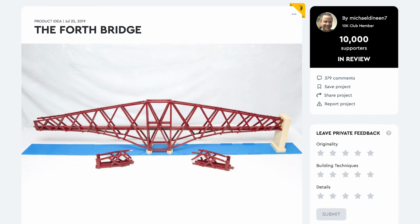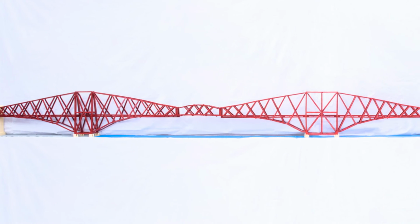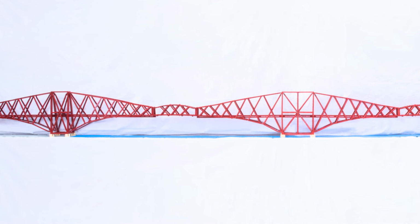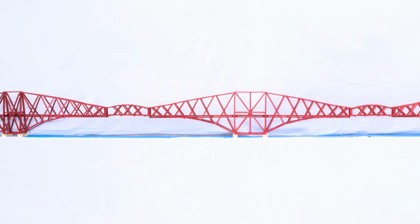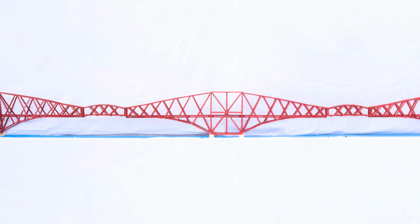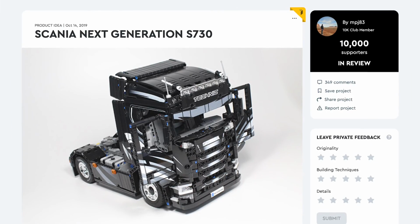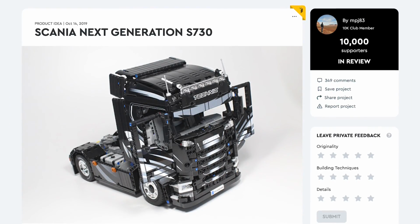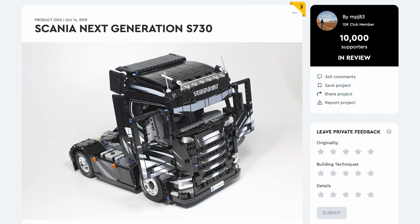Number 55, The Fourth Bridge by Michael Deneen. How many years has it been since the London Tower Bridge set? Because I think more bridges would be kind of fun to see in LEGO form. The fact they haven't made another one, like the Golden Gate Bridge, tells me that maybe London Bridge didn't do so well sales-wise, and perhaps they're putting more effort into the architecture series, so this one's probably not going to be made. 56. Scania Next Generation S730 by MPJ83, a giant Technic truck.